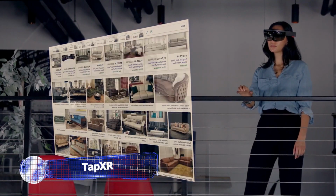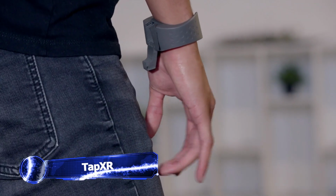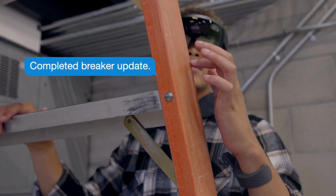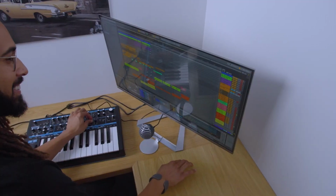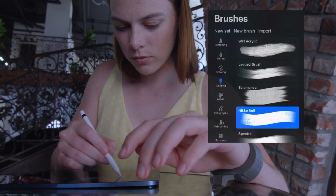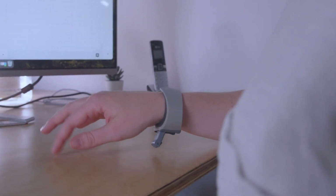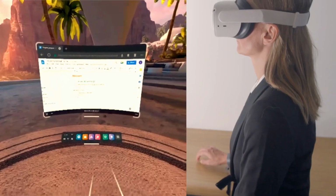With so many AR and VR headsets on the market, users will undoubtedly demand some form of technology to control themselves in those surroundings. TapXR is the first wrist-worn device that lets users type, enter commands, and navigate menus. It enables fast, accurate, discreet, and hands-free texting and control with any Bluetooth device, such as phones, tablets, smart TVs, and virtual and augmented reality headsets.